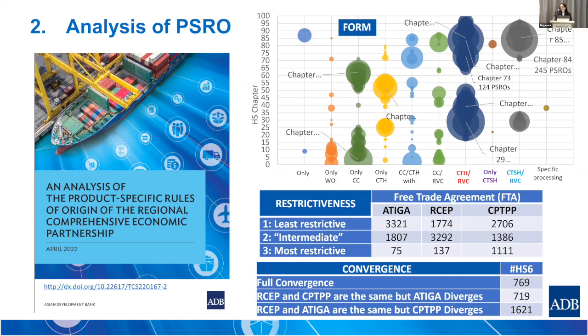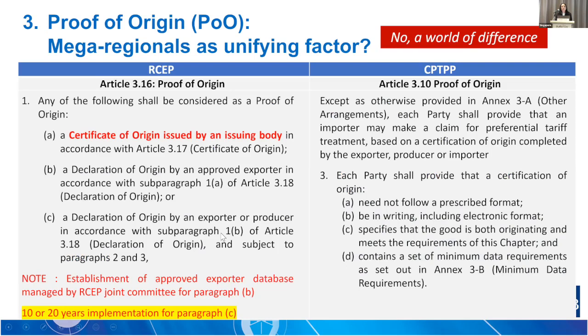And this is also what we would like to do with operational procedures. Basically look at these procedures and see if, even if they are different, maybe there is a potential for simplification in convergence. But for the case of proof of origin and operational certification procedures, it is clear that desk research is not sufficient.